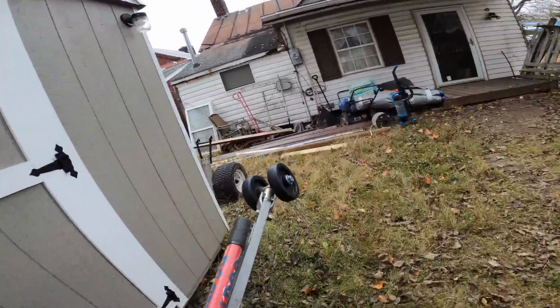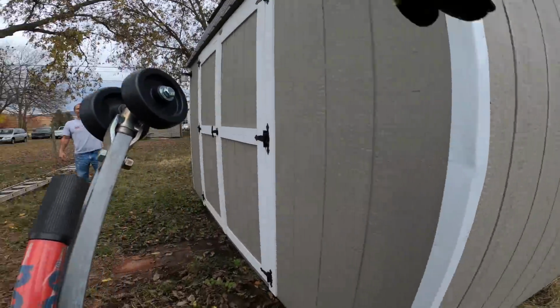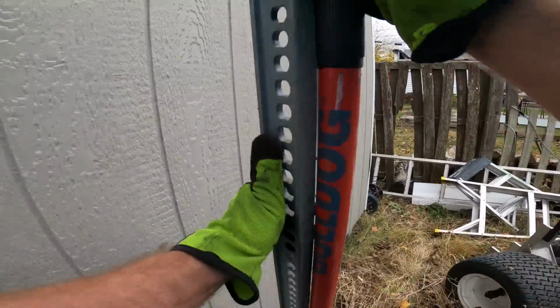Hey, you want me to take these glasses off for you if you put them in the truck? Maybe just put them in sight. Okay. Yeah, because they might vibrate off. Right. Pull down.